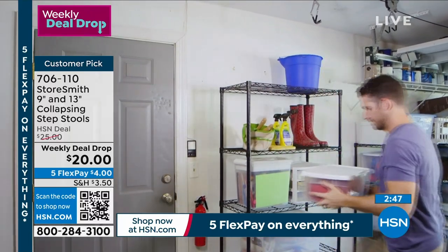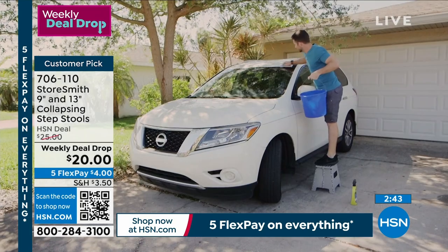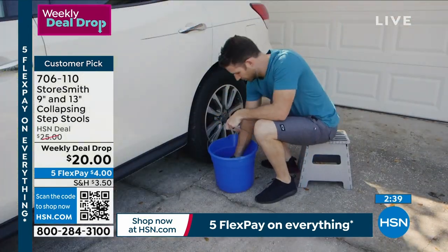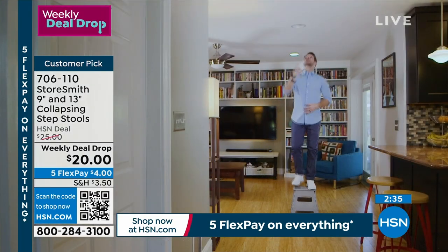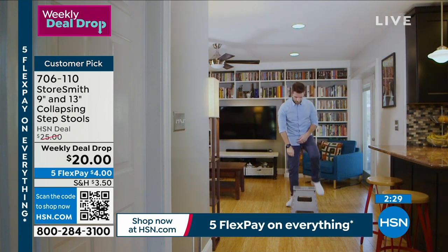I love that you have one in the car. I keep one in the car because we need to put our kayak up. So nice. I just keep it there. But my daughter, who's 10, she needs it to get to her top shelf in her closet. I have one in my closet so I can reach the boxes that store my sweaters and my hats. We have it by the entryway, and the kitchen is a given.